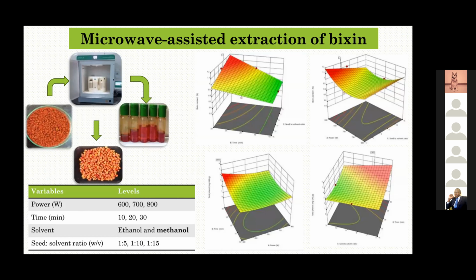In my studies, I have used microwave assisted extraction for the bixin. Here I have changed the variables like power, time, and seed to solvent ratio. I have used the solvents ethanol and methanol, considering the reliability, the cost, and the dielectric constant of the material. Since I'm using microwave assisted extraction, and since bixin is fat soluble, I have chosen this polar compound. From the microwave assisted extraction, we can see that after extraction, there are some seeds without red coloring. So that is obtained as an extract.